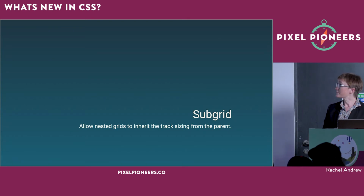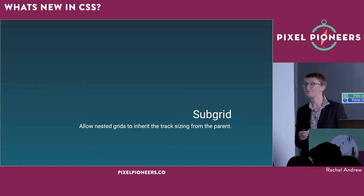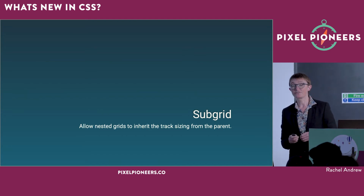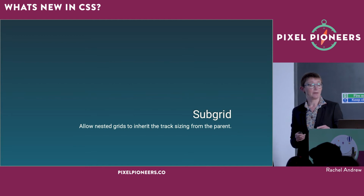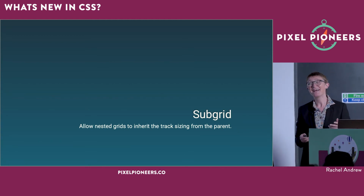And then we have subgrid. This is a favorite feature of mine. I've been talking about grid layout for a very, very long time. I was talking about grid layout for about 5 years before it landed in browsers, like the CSS vaporware lady. I was very glad that it did land after all that time.